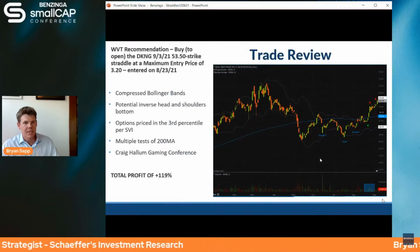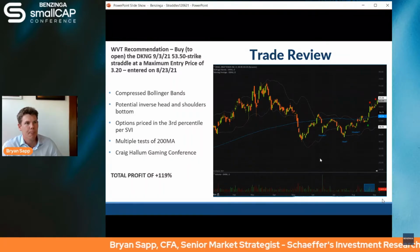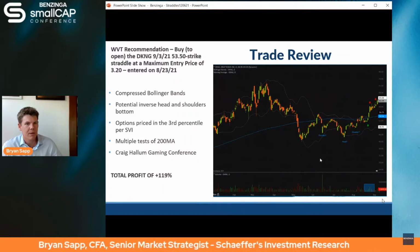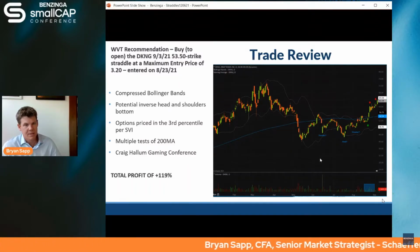So here's a little example of a trade that we sent out to try to bring all these concepts together. This was a recommendation in our weekly volatility trader strategy that went out on August 23rd. It was about a 2-week expiration trade, and the recommendation was to buy the DraftKings 9-3, 53.5 strike straddle. We paid $3.20 for this, and this was our rationale for entering the trade.